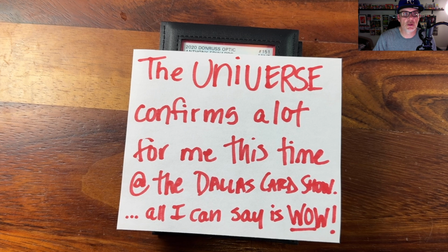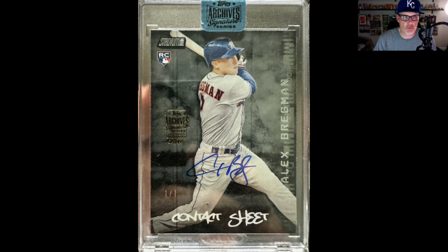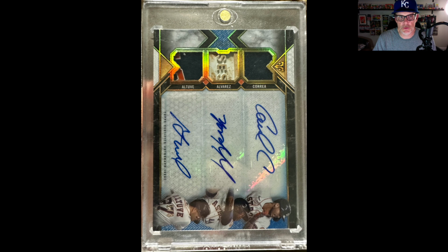So let me just quickly show you some things of note. I did sell a big lot going into the show, and I'll run through these cards real quick. A 101 Bregman Archives Rookie Auto. I basically gave these cards prices to move. I did sell this to my buddy, Triple Threads Correa, Altuve, and Alvarez. This is a really nice one. The Alvarez piece is the wrist strip of the batting glove or something, but it's very chunky and very cool.